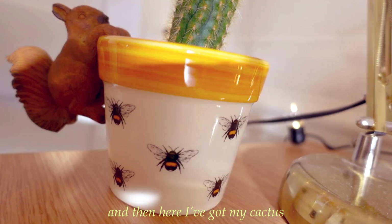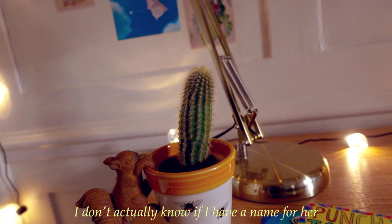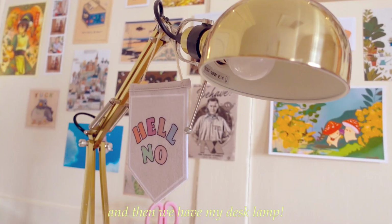And then here I've got my cactus. She's a cactus. I don't actually know if I have a name for her. Interesting. If you want to name my cactus, let me know in the comments down below and I'll pick the best name. And then we have my desk lamp.